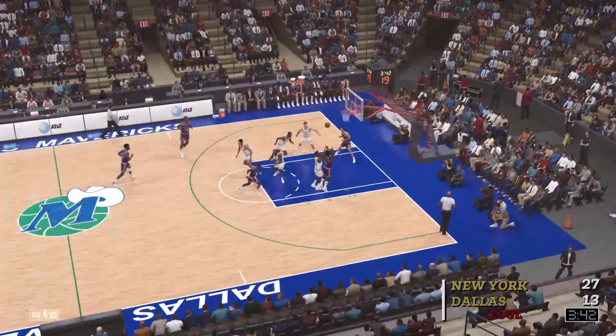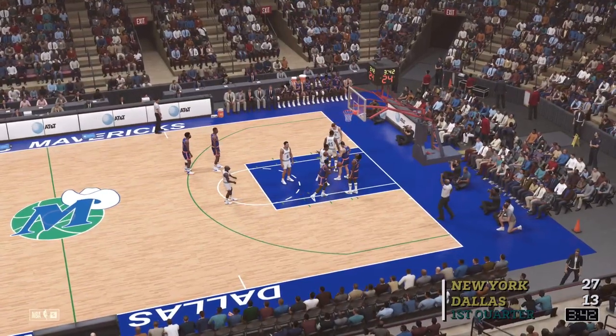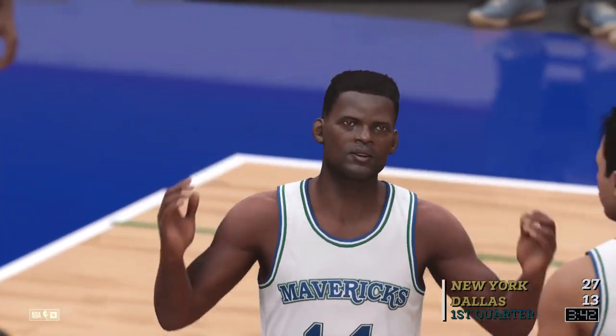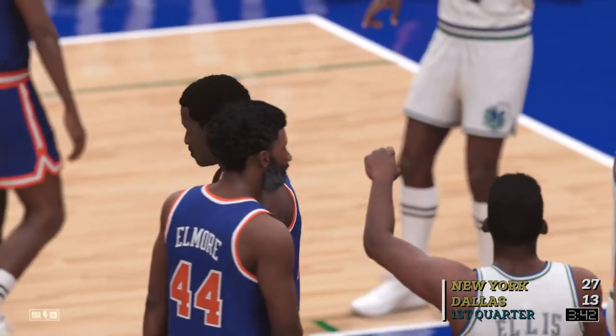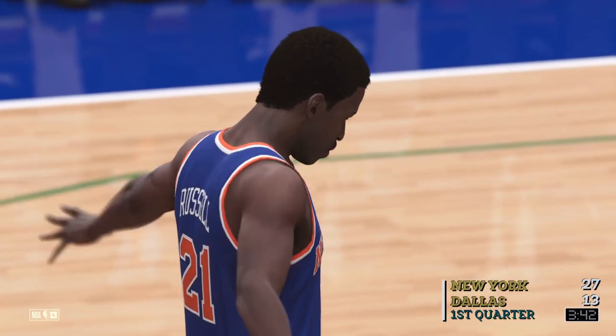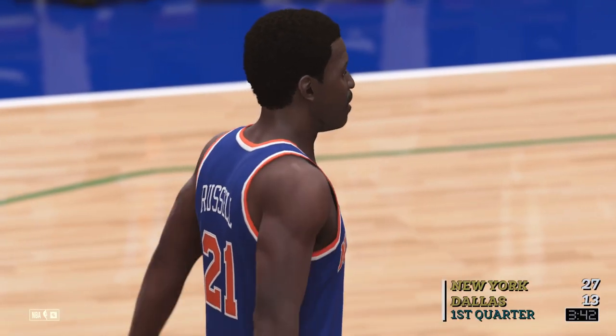Here's Russell going inside. And foul on the shot. He'll shoot two at the free throw line. Personal foul. Well, you got to like the skills of Campy Russell. He brings a lot to the table. A high percentage score from any area. A really good all-around forward.